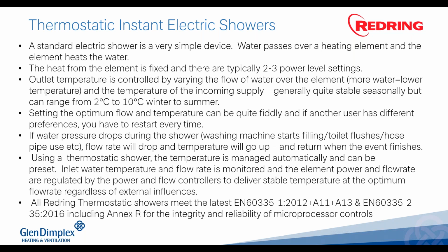The temperature of the incoming supply is generally quite consistent within a season, but between winter and summer can vary by, well, we've put there 2 to 10 degrees, and the reason is obviously in the colder months the outside water temperature is significantly lower. Setting the optimum flow and temperature can be quite fiddly, and especially if another user in the house has different preferences, then it's a restart each time, and therefore can be a little bit fiddly.